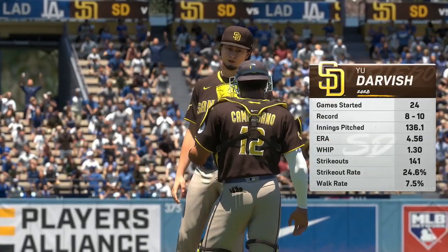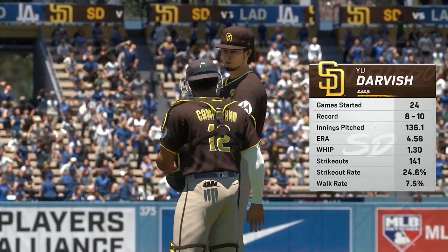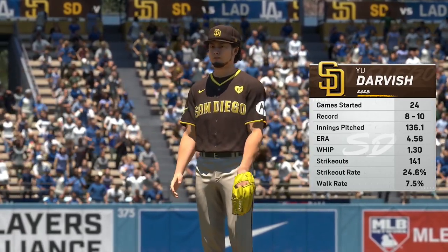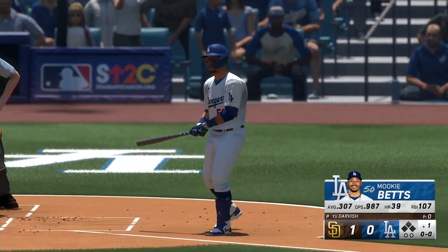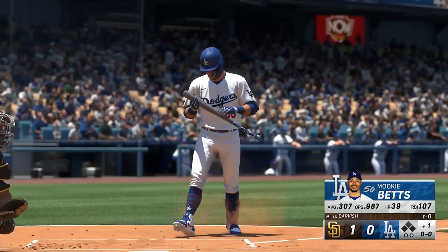Back here at Chavez Ravine, today's starting pitcher, Yu Darvish. What do we need to know here about the right-hander? Well, this guy's got sort of a tweener, not quite a slider velocity and not as slow as a curve. It's in between, and he adds and subtracts velocity on it, which makes it harder for the hitters to really get that front foot down and have the timing they need to be successful.